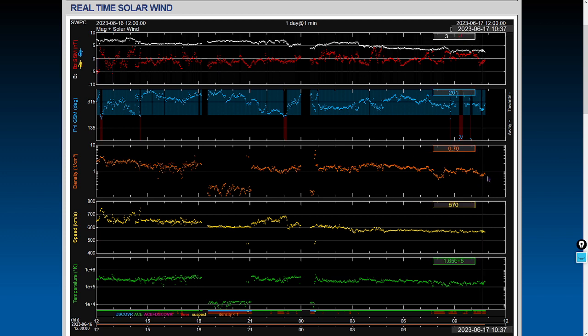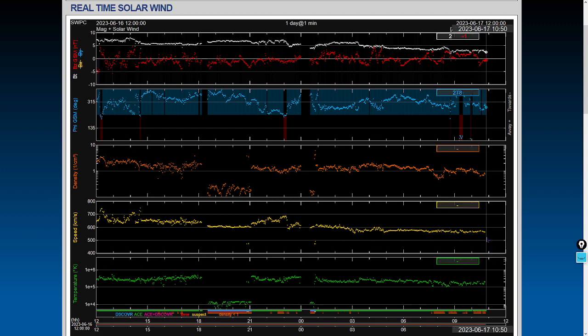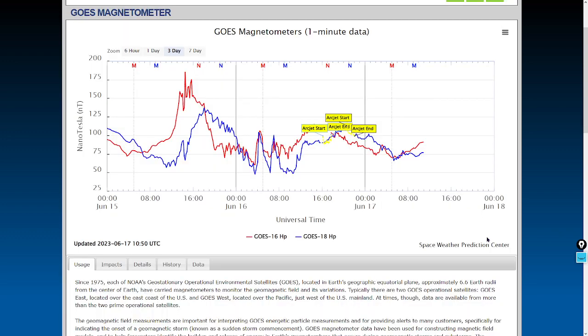So the current condition is only 0.7 protons per cubic centimeter. Solar wind speed here still elevated at 570 kilometers per second. The rest of that is unremarkable, as we're watching a coronal hole high-speed stream subside.